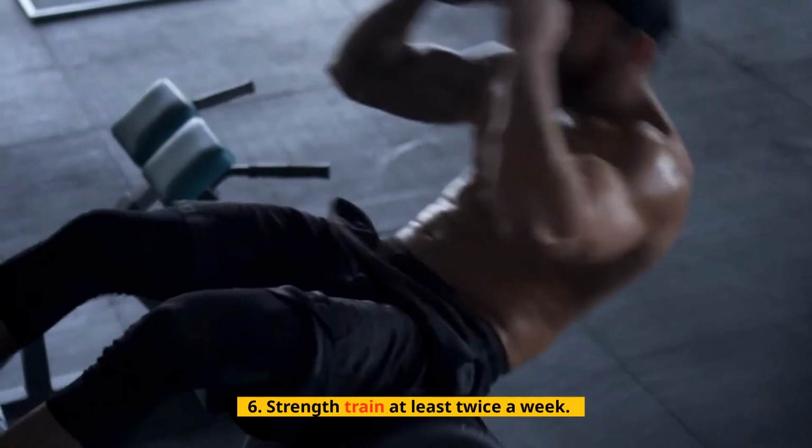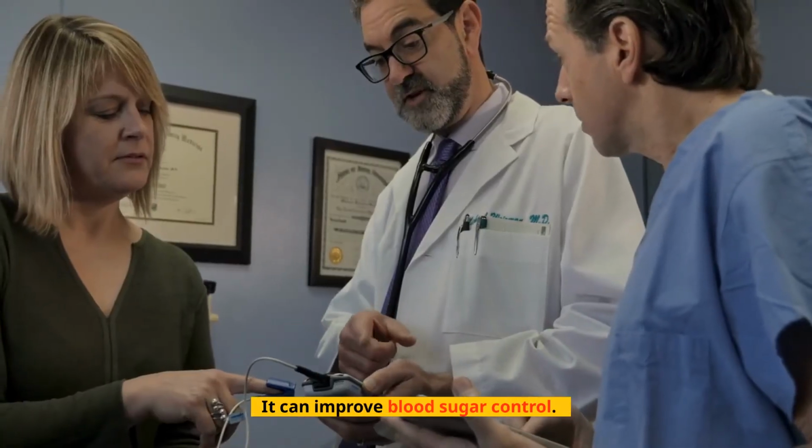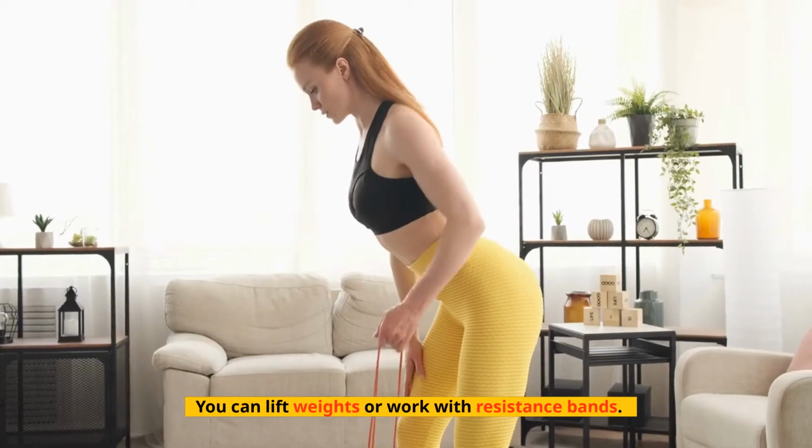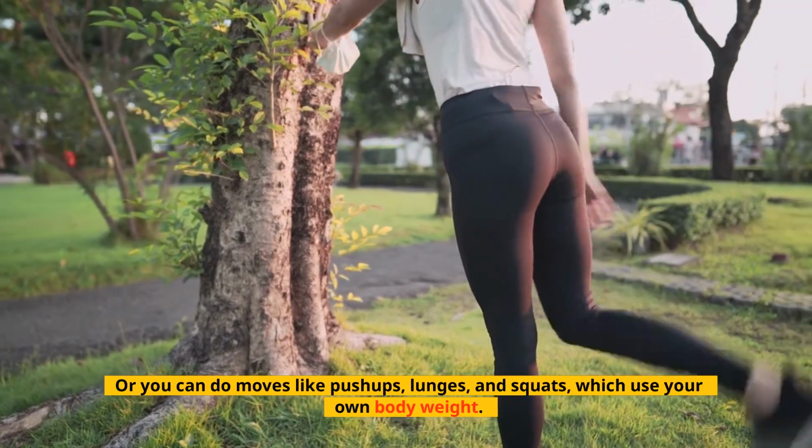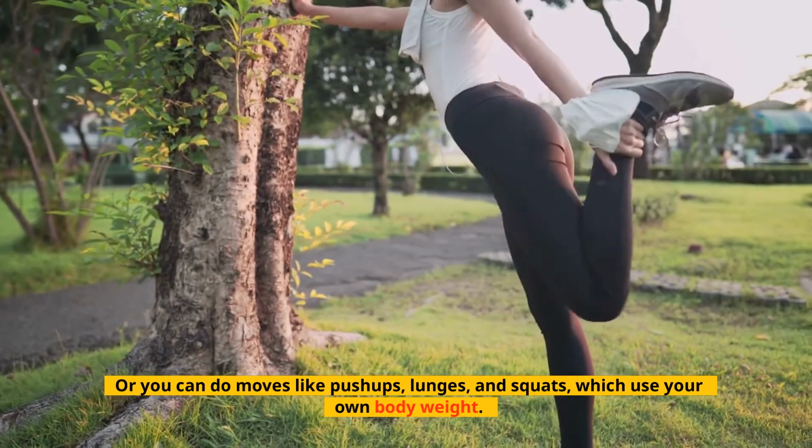6. Strength train at least twice a week. It can improve blood sugar control. You can lift weights or work with resistance bands. Or you can do moves like push-ups, lunges, and squats, which use your own body weight.